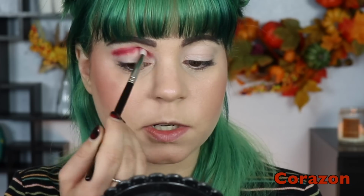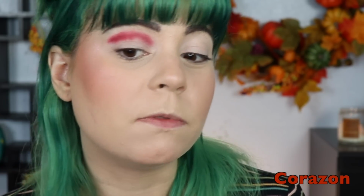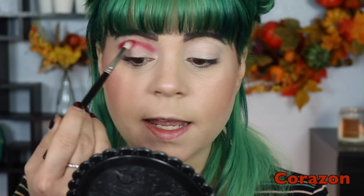But I really do feel like so far that this is looking very much like a true red, and that makes me really happy because it's kind of hard to find true red shadows. And it also seems very, very nice and buildable and smooth.